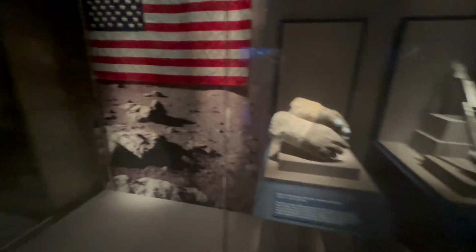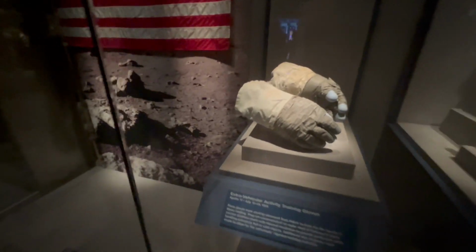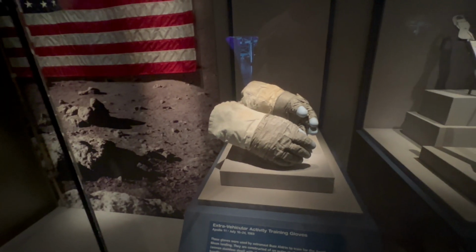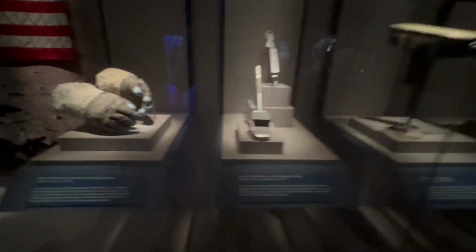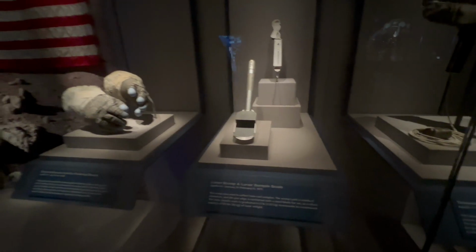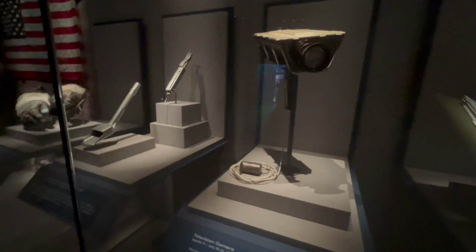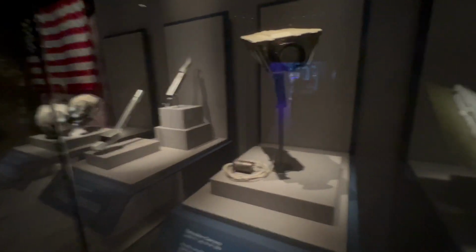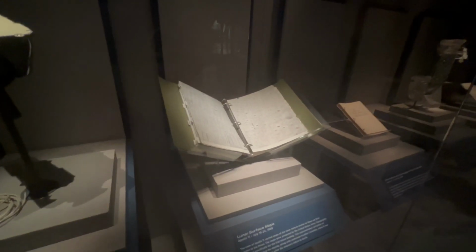These gloves were used by astronaut Buzz Aldrin for Apollo 11. This is Buzz Aldrin's gloves. Lunar scoop and lunar sample. It was used on Apollo 14. The television camera from Apollo 11. Here's Apollo 11's lunar surface maps they took up to space with them. Apollo 11 contingency plan.